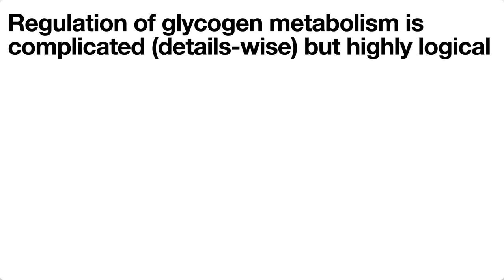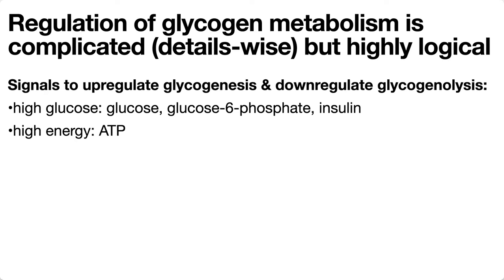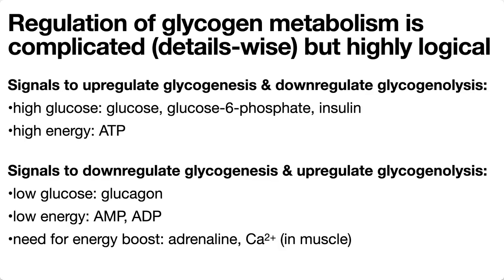So yes, the details can get complicated, but think about the logic. Think about when you want to upregulate glycogenesis and downregulate glycogenolysis. Those would be signals like high glucose, high energy, where our ATP levels are high. And conversely, you want to downregulate glycogenesis and upregulate glycogenolysis if you've got low blood glucose, if you've got low energy, so our AMP or ADP levels are high, or if your muscles are working hard and you've got that calcium release.